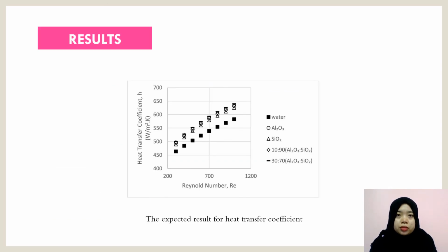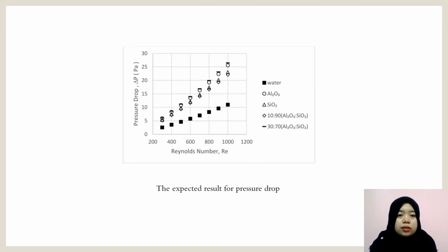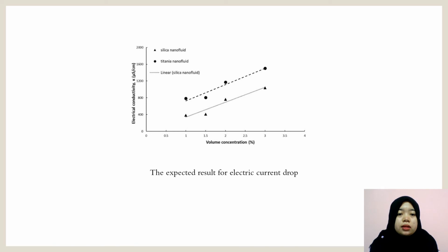And this is the expected result for this study. First, the expected result for heat transfer coefficient: I expect that the heat transfer coefficient will increase along with the Reynolds number. And then the next one is the expected result for pressure drop. The pressure drop expected for this research is that it will increase along with the Reynolds number. And lastly, the expected result for electric current drop is that it will increase as the volume concentration increases.